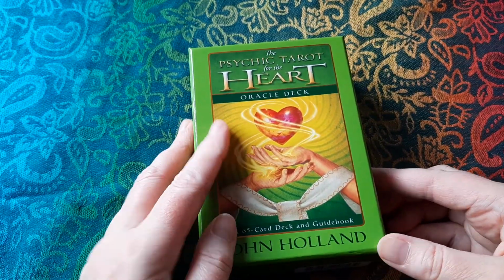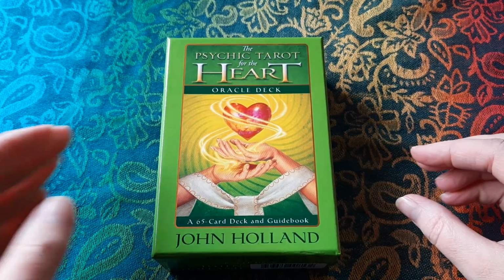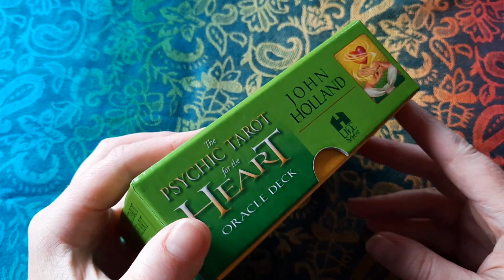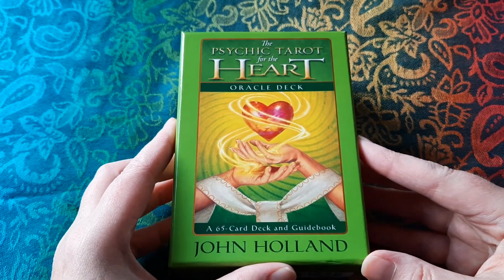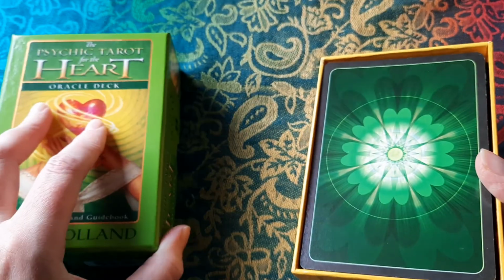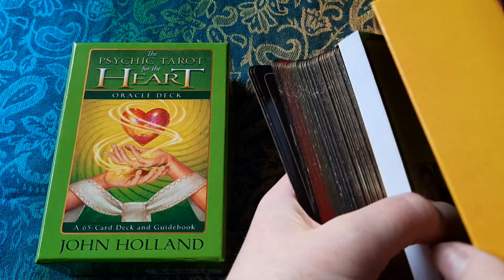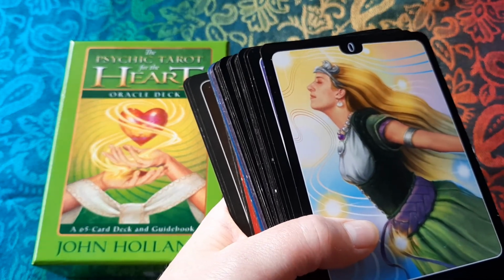This is a bit of a different cup of tea, this deck by John Holland, the Psychic Tarot of the Heart. This is one that I believe has been around for a long time, and it's another Hay House deck. It's in that lovely hard Hay House box as well. And as the title might suggest, it's based on the tarot. So if you're a tarot reader, this is a really easy read.